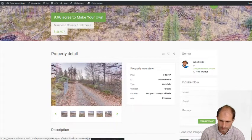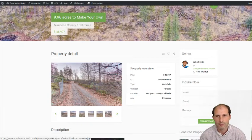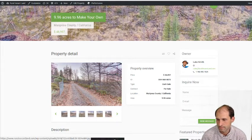And I'm asking $46,997 for this one, because I read somewhere that things that are priced ending with a 7 or a 9 sell 3 times more than the stuff that ends with other numbers. So you see a lot of 7s and 9s on the ends of my prices. That's the only reason. So the actual acreage of this one is 9.96 from the county records. It should say more or less. I mean, that might be wrong, but that's what they're taxing it on.